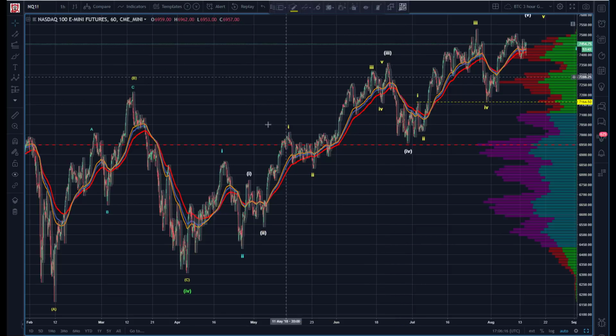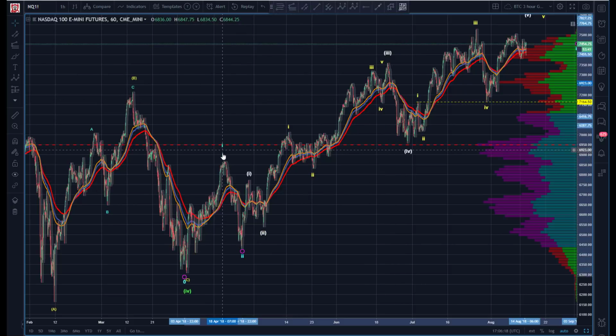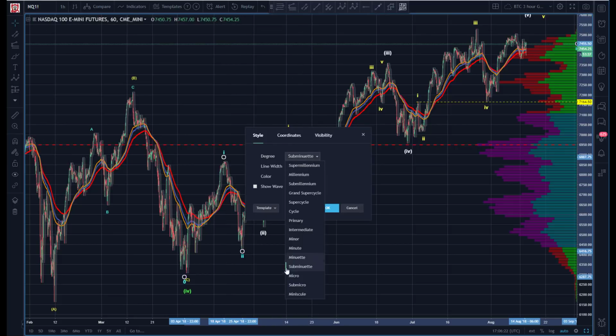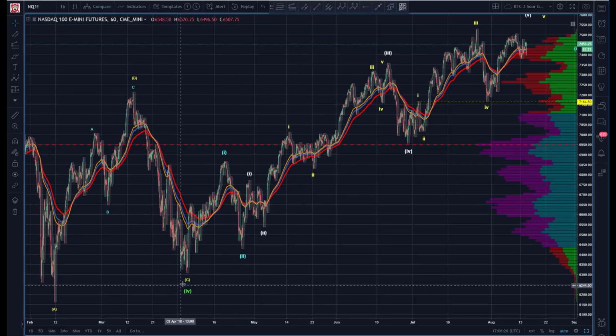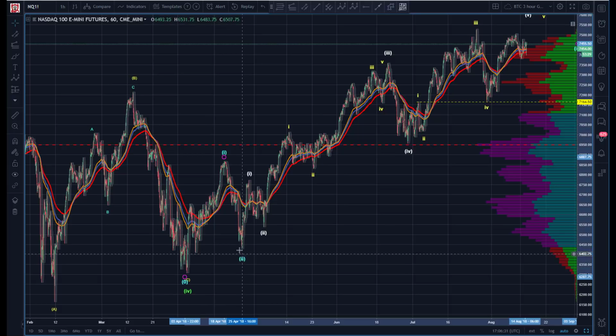So we've completed now. Look, on the larger degree here, let me get this lined up. That's going to go up a degree so I can get that minuette, and then we can do it that way. Okay, so from this low is our 4. It looks to me like we go 1, 2, and then again we're anticipating an impulsive structure to give us our third.